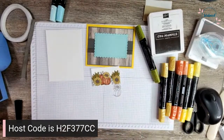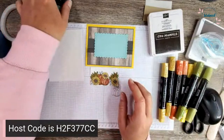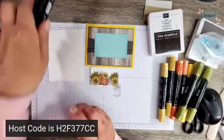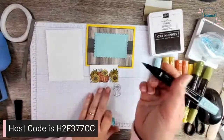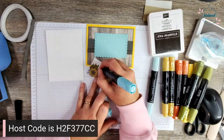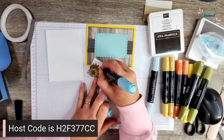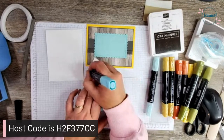Now, I wanted to bring in a fun, different color to our color scheme. And so because we're doing paper crafting, we can make it anything we want, right? So we're going to make some pool party leaves for our pumpkins and our sunflowers. And that's going to tie in with that pool party scallop contour die we're going to use on the front of our card. And it just makes it a little bit extra fun.